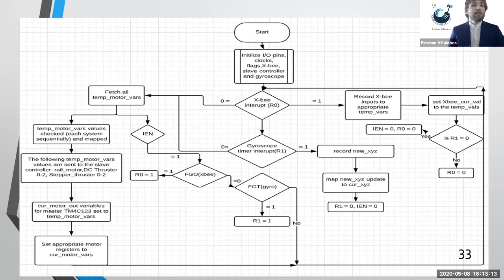It begins by initializing all the timers, motors, registers, and peripheral devices, such as the XBee and gyroscope. It then enters the beginning of the loop. Here, the first diamond you see is a signal for the interrupt. So basically, if the interrupt is active, it will take the path on the right, on the viewer's right, which is set equal to 1. If not, it'll just continue on to the left path, which is considered the execution phase. So it's going to fetch all the temporary motor variables, and then, assuming there is no user input, it will just keep moving down.